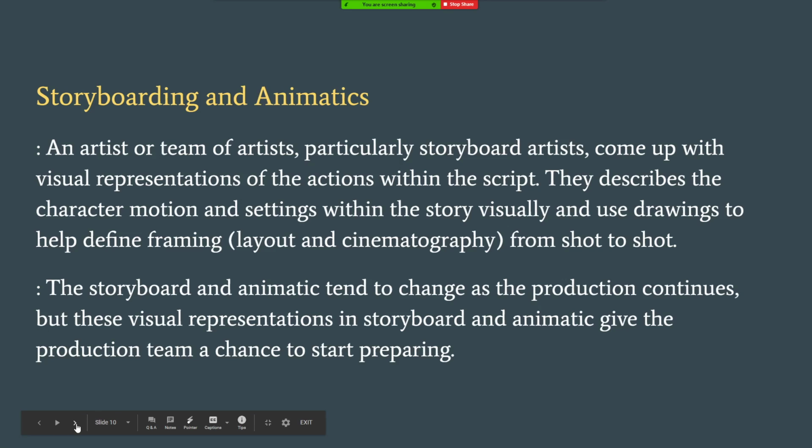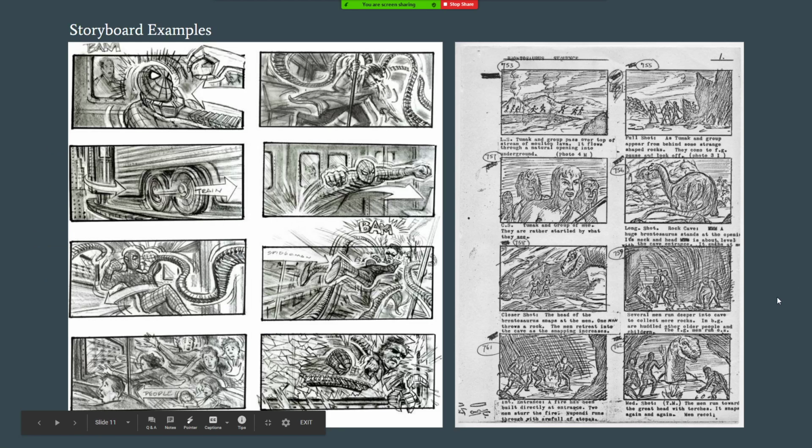So let me quickly show you an example of a storyboard made by some professional artists. This is one of the storyboards from Spider-Man, right? As you can see, it almost feels like a graphic novel or comic book in a way, right? But the focus is more on the action and the motions, rather than the dialogue or anything like that. So this will give the directors or the producers a better understanding of how the shot is going to be created and how the motion will lead to the next motions.